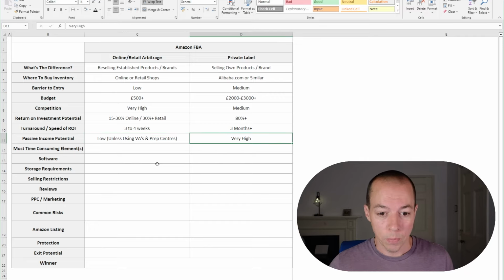Now, with private label, it is very high. Once you've got your product, the passive income potential does become very high, depending on how much you want to grow the business. Say, for example, you launch one product and you want to make £1,000 per month. Once you've launched that product and got it established, you might spend maybe 1 hour to 2 hours per week managing that. And that'll be a case of logging in, checking how the sales are going, managing any customer queries that have come through, but 99% of them go to Amazon, not to you. So there's very, very little customer query management to do. You might contact your supplier to reorder some stock every couple of months. So overall, it becomes very, very passive once it's up and running.